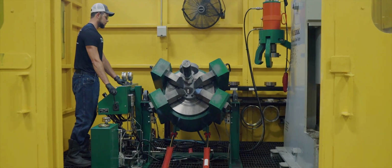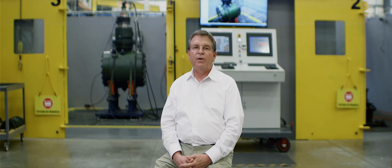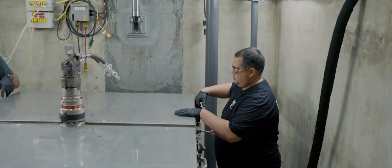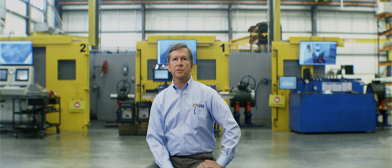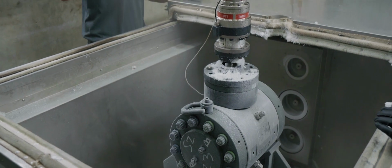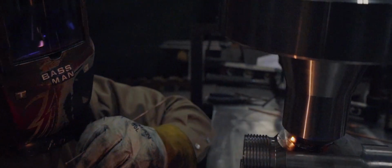Our product testing is very robust. Every valve that we design goes through very extensive validation testing, from hydrostatic testing, gas testing, torque testing, environmental testing. We can test our valve products to temperature extremes well beyond what the customer would normally see in their day-to-day service. It's all about meeting customer expectations.